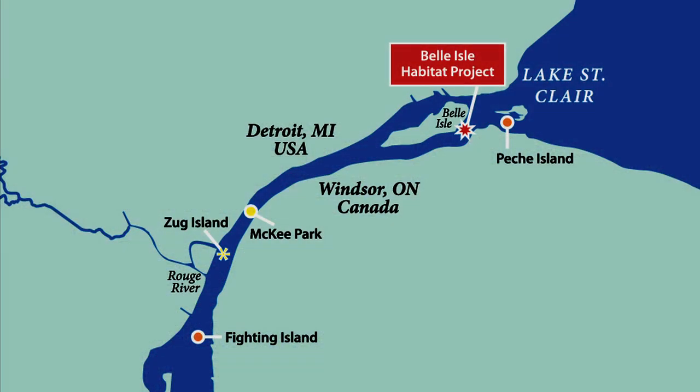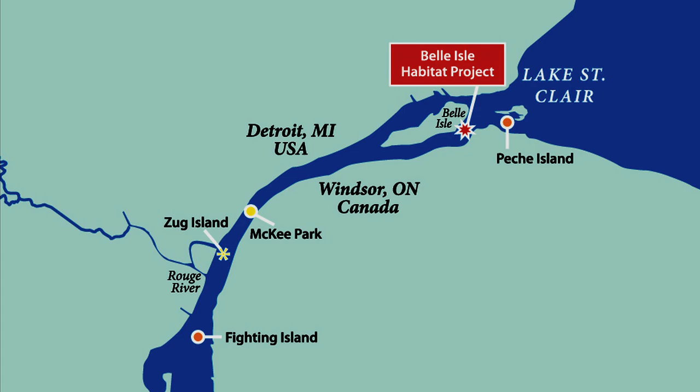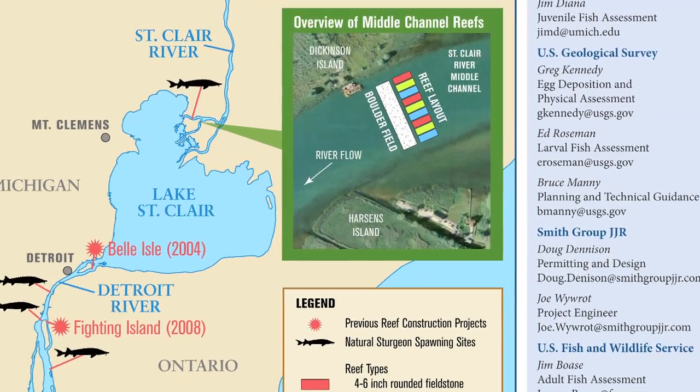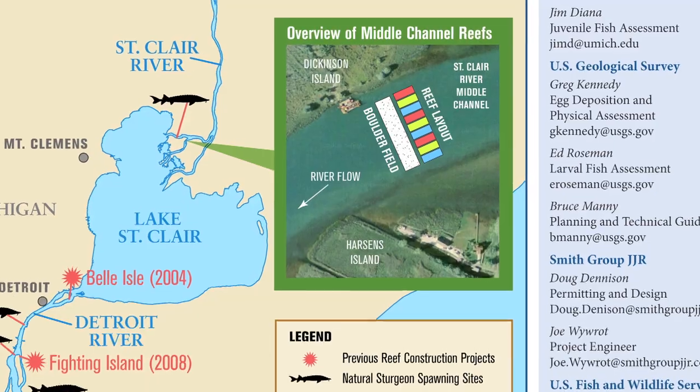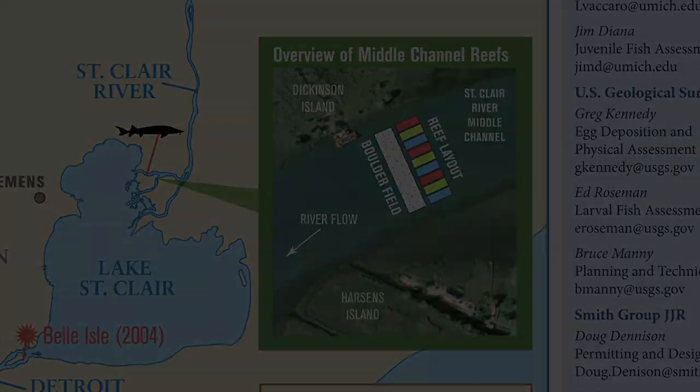In 2004, a collaborative group of university, government, industry, and non-governmental organizations established the Huron-Erie Corridor Initiative. The first two projects, one at Belle Isle in the Detroit River, the other at Fighting Island, also in the Detroit River, but in the Detroit River International Wildlife Refuge, have significantly improved fish habitat. And we've seen fish responding to our latest project in the St. Clair Delta while it was under construction.